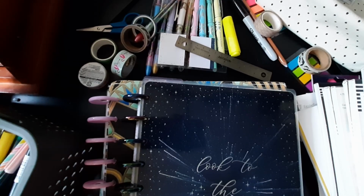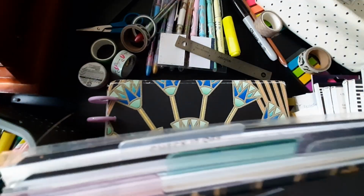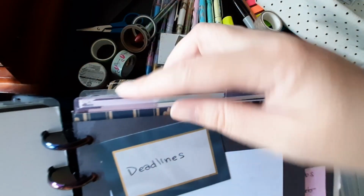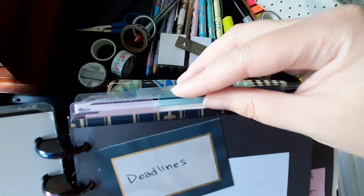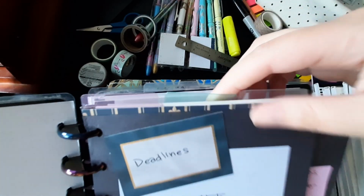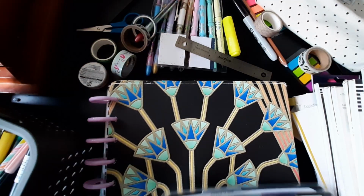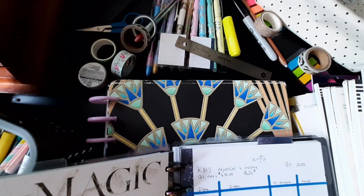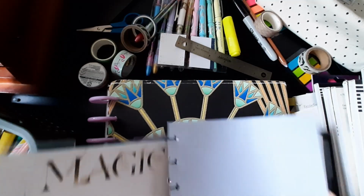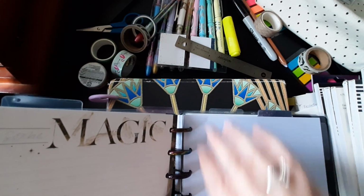So we're back in the regular planner, and you may be able to see I've got all of these tabs for the different sections, and the one that I've been using right here is for a section I don't even need anymore. So let's just take this out. Okay, so that is one problem solved. I don't need to worry about replacing that.